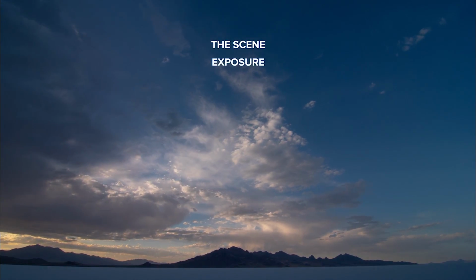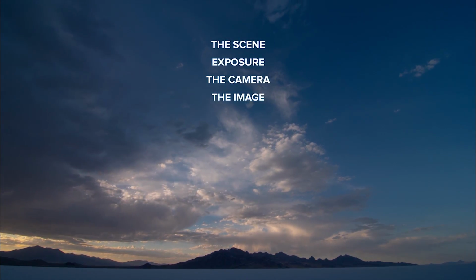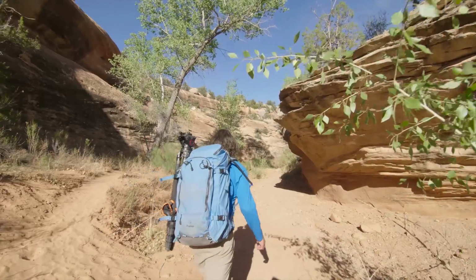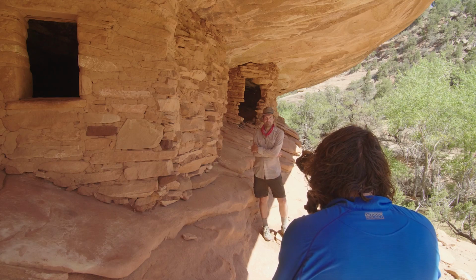It's broken into 4 distinct chapters. The first is about the scene. It's everything that you need to think about before you ever take your camera out of the bag. How to connect with your subject, whether that subject is a macro, a portrait, or a landscape.